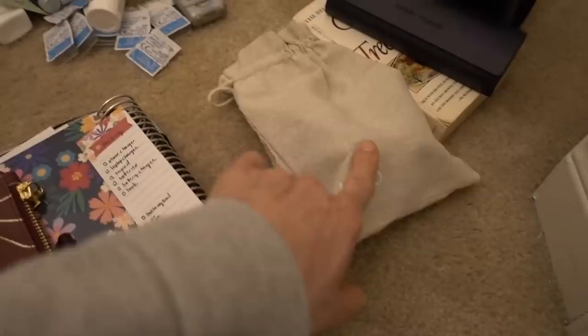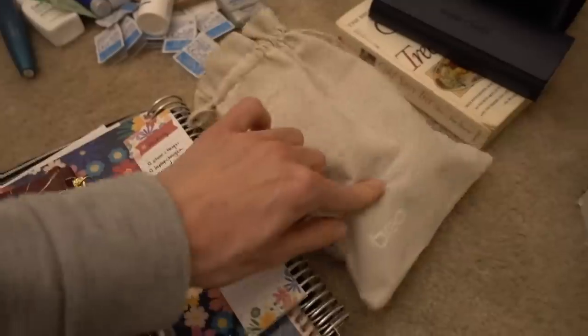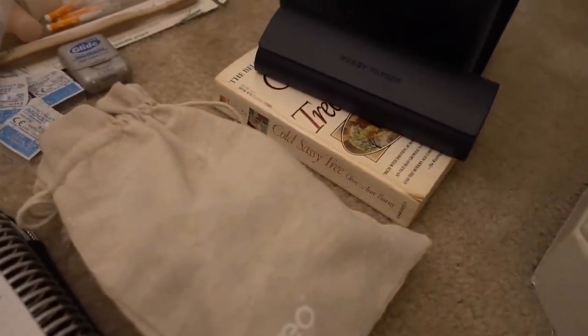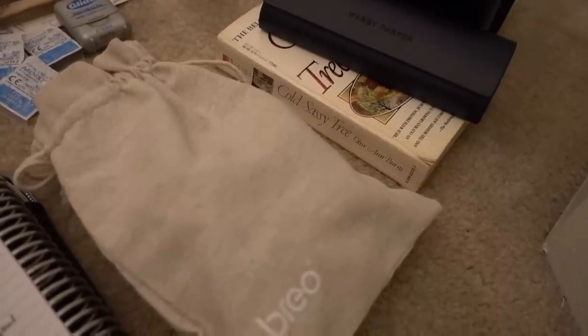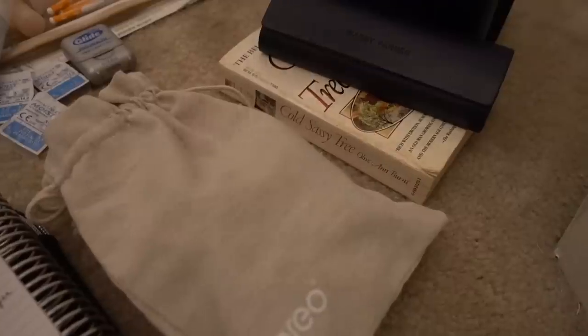And then in my carry-on bag, I'm definitely taking my Brayo. This is my little scalp massager. And then I'm taking a book. I am so behind on my reading, you guys. Side note, I'm taking a book. Hopefully I can catch up on a little reading. Oh, this flight's only an hour.